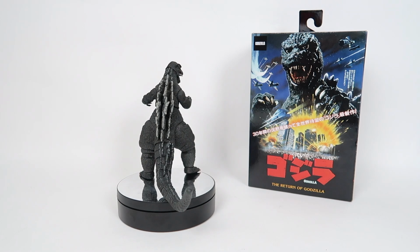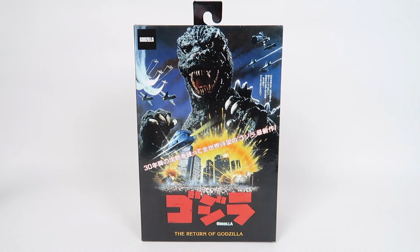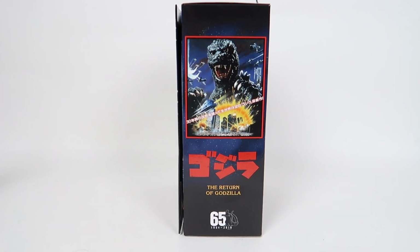Anyway, before I get to talking about this figure, let's talk about the box, because the box is very nice. On the front of the box, we have this fantastic poster from Godzilla 1985/4. From the colors to the explosions to all them people running down there, this is such a cool frickin' poster. Turning the box to its side, you get the same poster, just smaller. Godzilla, The Return of Godzilla, 65 years, 1954 through 2019.